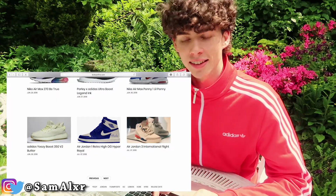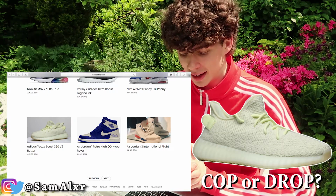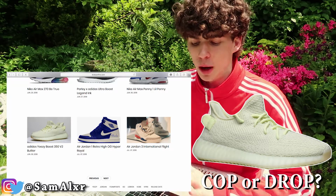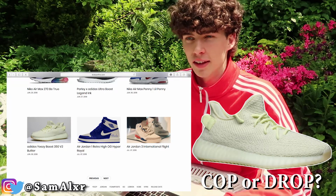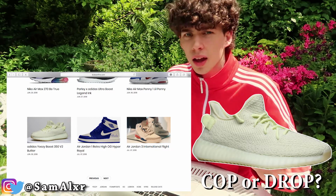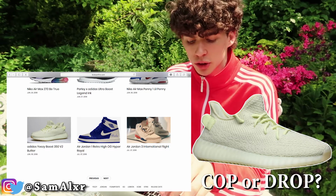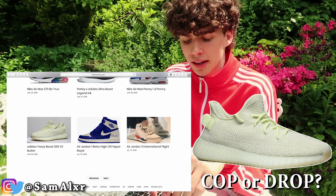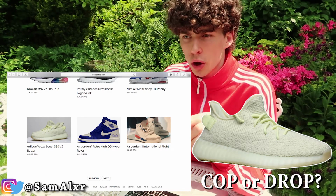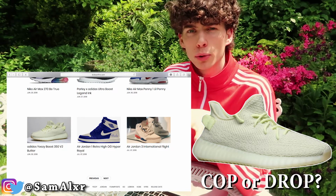I think these are the Yeezys that they're releasing 1 million of, the Adidas Yeezy Boost 350 Butter. They remind me of the white, like the white pair if they're slightly yellowed. I think they're nice. What do you think about them releasing 1 million pairs? I'm not sure if it's 1 million pairs of these, the Yeezy Butter 3.2s, or they're going to release all the old models, but there's going to be 1 million in total. I'm not sure.